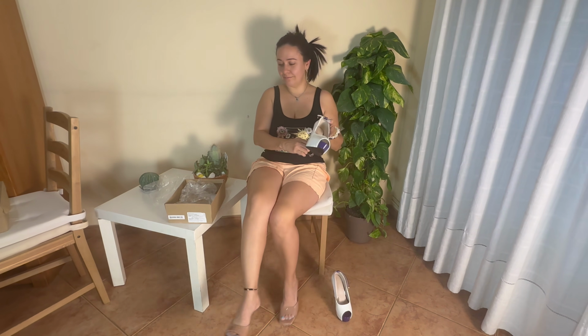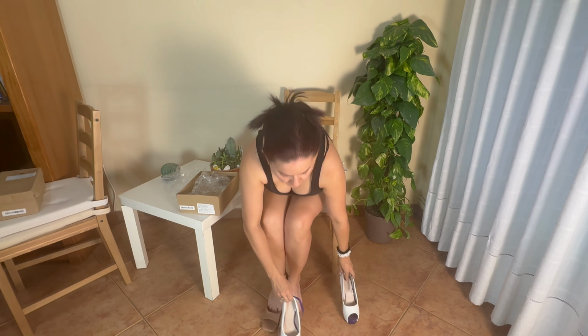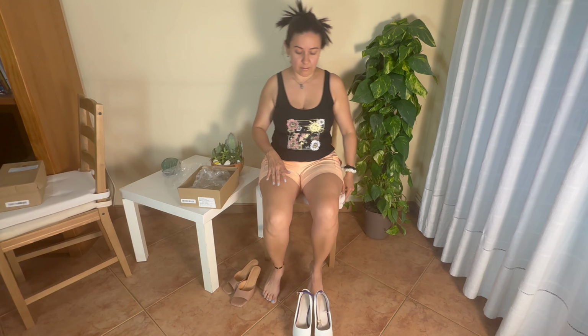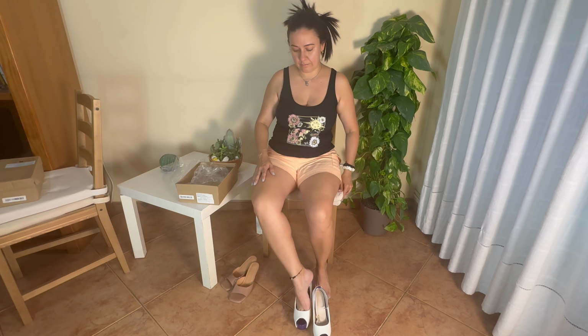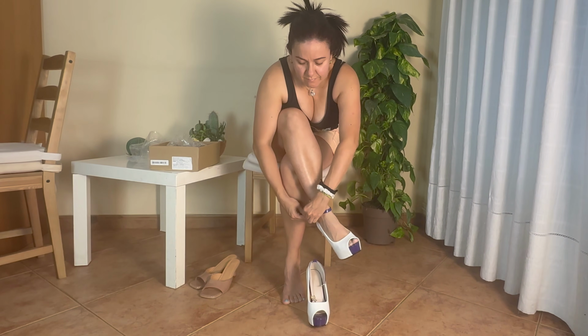What I also enjoy is the ankle strap. It adds a touch of softness and security, giving the feeling of stability, but also highlighting the ankle in a delicate way. And then there's the peep toe detail, just enough to make them playful, without losing sophistication. It feels like the perfect balance between classic elegance and modern style.